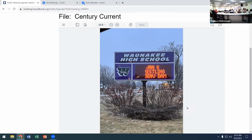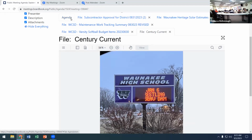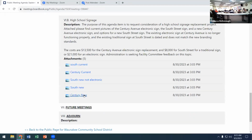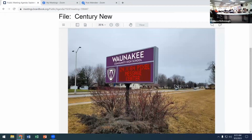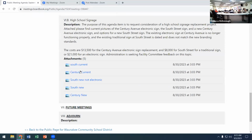So what you would do is take this out with new technology, and what you're asking for with both electronic signs is $43,000, $35,000. Is that what you're asking for? If you want to do both electronic, or if you want to save some costs, that one could be electronic and the other one could just be an upgrade. Change the other one.